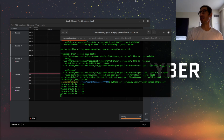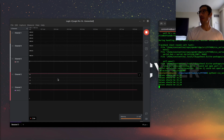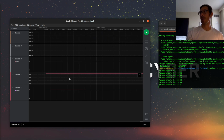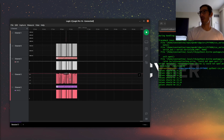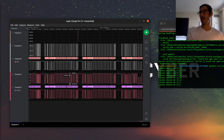So this is the logic analyzer. I ran the program, and you can see it'll flash across. So if we pause it, you can zoom out a little bit and pull one of the data packets apart. You could decode it the way you see fit, right?